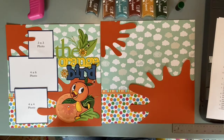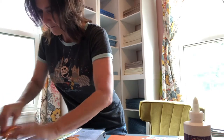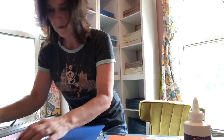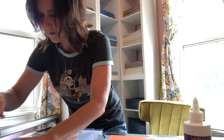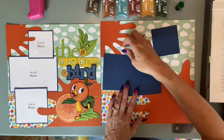Now in your packet, you have a piece of blue cardstock, and that's for your photo mats. So you can wait and see exactly what your photos are, or you can go ahead and cut the photos as you see them here in the sample. So I'm going to go ahead and cut them identical. Obviously you can wait with this step until you know what your photos are, but I'm going to go ahead and cut them. My first one is 4 1/4 by 6 1/4. And then we have a 4 1/4 by 4 1/4. And then we have a smaller one here that's 3 1/4 by 3 1/4. And of course, all of these measurements are also in your written instructions for the page in case you want to be able to do them exact as well. I'm going to go ahead and adhere them.